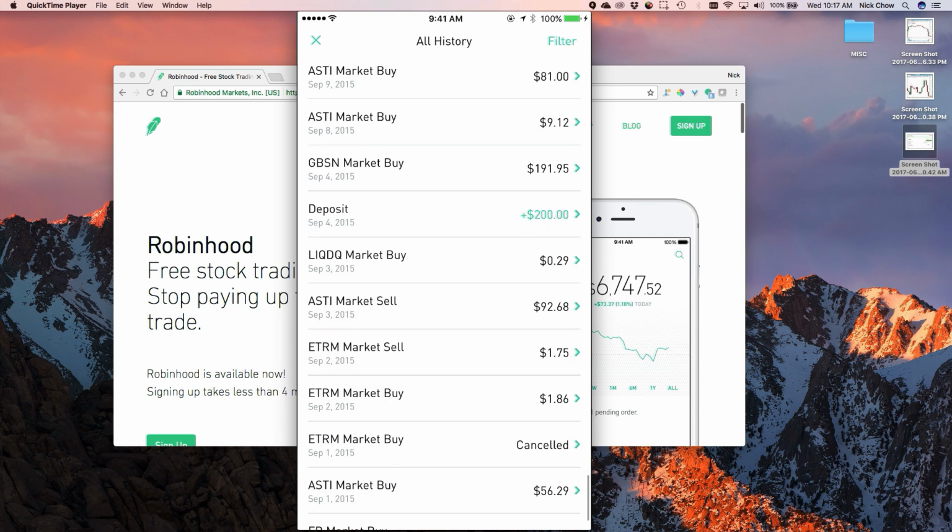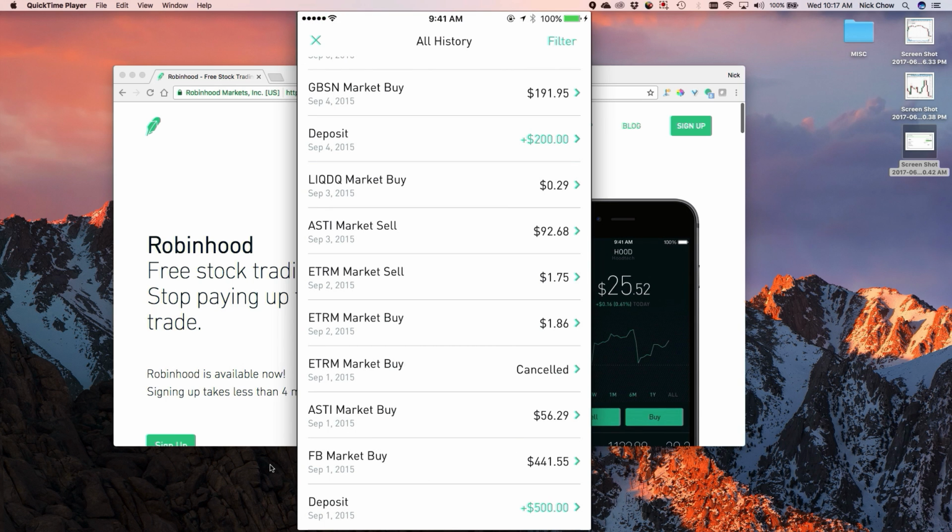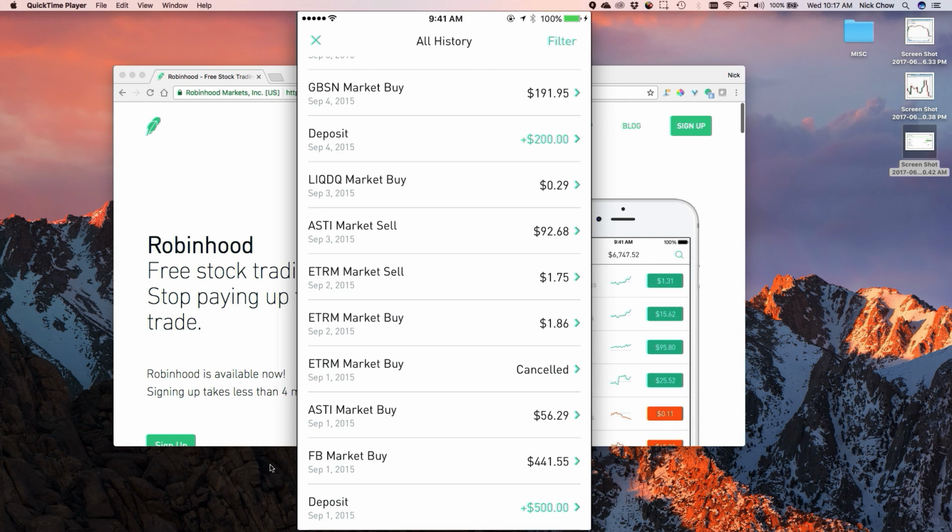Actually, Facebook was my first trade that I made on here before I got into penny stocks. So I've been holding Facebook since September 1st. We're coming up on 2 years since holding that, and we're coming up on doubling the money that we have in there. It's at 70%. Facebook's not going anywhere.